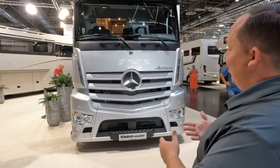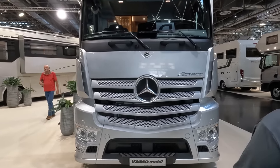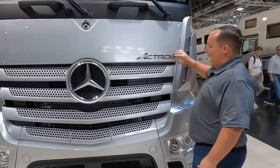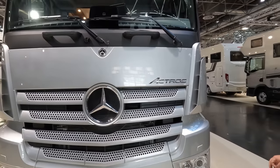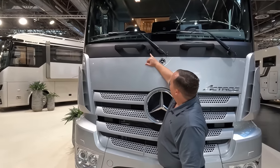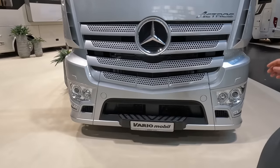But Andre, without further ado, where should we begin? Look at this. This is on the Mercedes chassis. How do you say this? Actros. Very nice. This is massive. It's hard to believe that these make it down the streets of Europe. Right here, it's Mercedes. You have the camera right there, so you'll be able to get that 360 view.